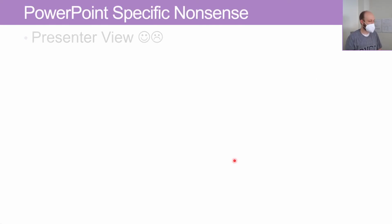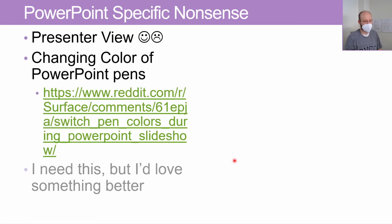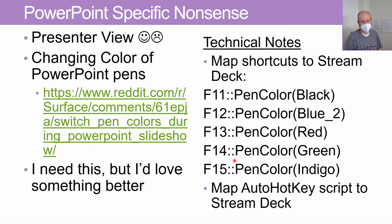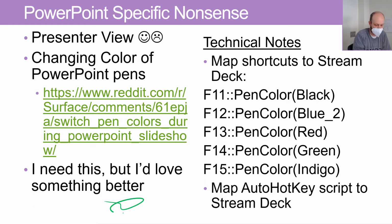So this is the PowerPoint-specific nonsense. Presenter view gets weird. So for changing colors, I had to do this script thing. I'd like this to be better. For anybody who cares about this, let me just show you. In PowerPoint, normally you have to come down here and click on these buttons and say, I want this blue or green. And then it's small tap targets, and let's go to the eraser and whatever.